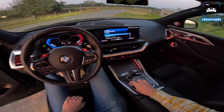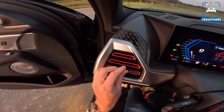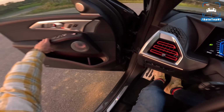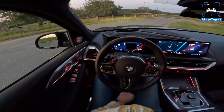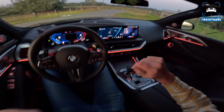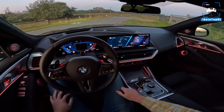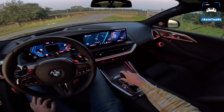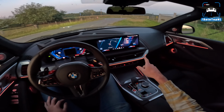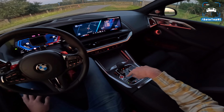Something I don't like is the fact that you get this lipstick on the vents, the air vents. I think it looks very cheap. It looks like something from AliExpress, so that is a bit unfortunate, I would say. But other than that, it's a nice interior with the old style steering wheel, which I think is a bit better than the newer BMWs. And you also retain a better version of iDrive with the better dials, in my opinion.